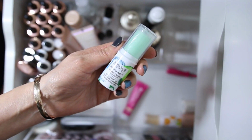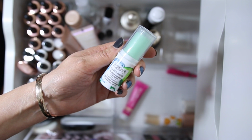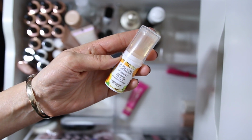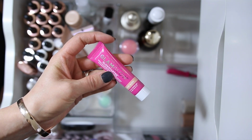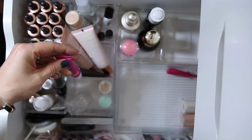This is the Physicians Formula Refreshment Cucumber and Bamboo Eye Depuffer. I really like the way this feels under the eyes. I'm going to keep that. This one is the Physicians Formula Vitamin C Brightening Face Oil Stick. I'm going to keep that one. And this is the Glam Glow Nude Glow Mega Illuminating Moisturizer. I'm going to keep that sample.